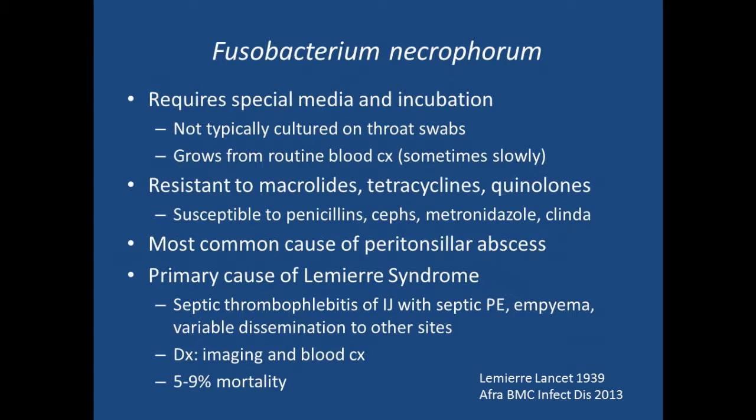And thankfully, it grows from blood cultures, but it takes a while sometimes. It's characterized by a lot of drug resistance. So it's resistant to macrolides, tetracyclines, and quinolones. So the CDC tells us that the number one prescribed drug for bacterial pharyngitis is azithromycin. Should it be? No, right?